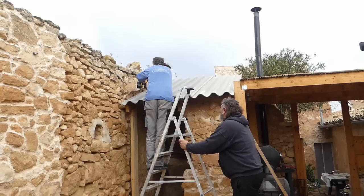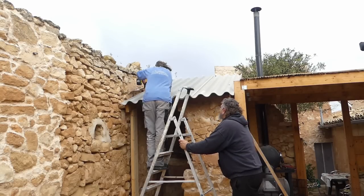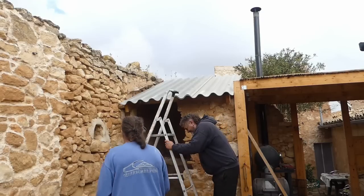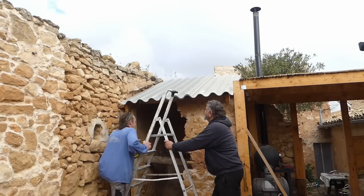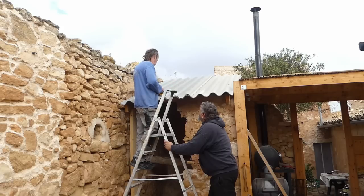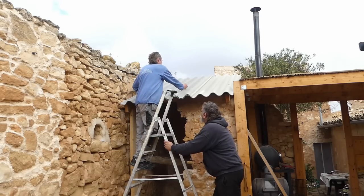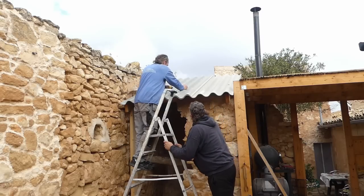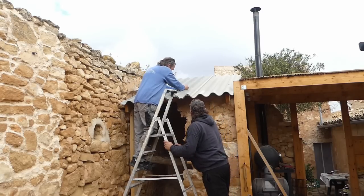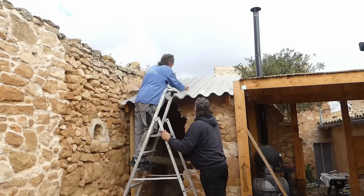And one more over here. Right, that's a bit of a mission. Screws. Straight down. A little bit towards away from you. There. Now, if you twist it a little bit that way, yeah, that way, I'll go there. Yeah, yeah.